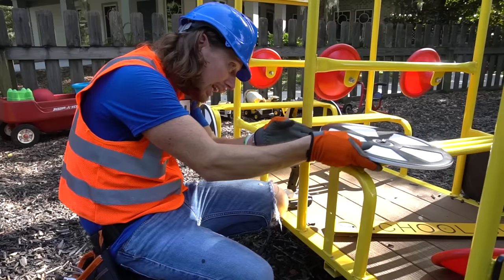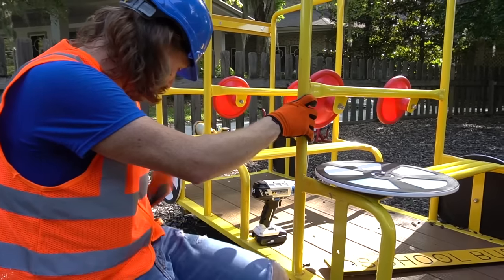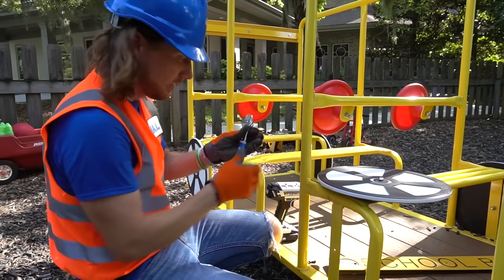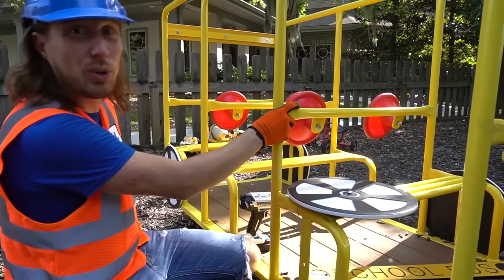All right, so this is what we're using today. We got our drill. Oh, that's cool. And then also in my tool belt here somewhere. Oh, there it is. We've got our wrench. Uh-huh. Those are the tools we're using today to put this really cool equipment together.